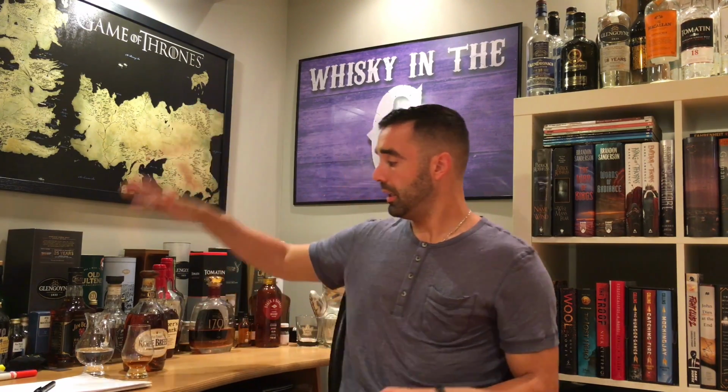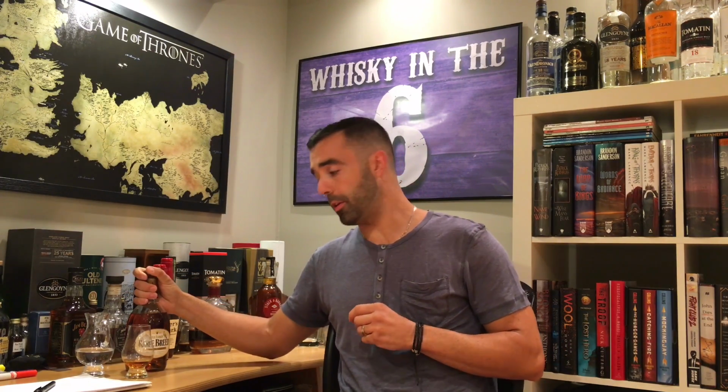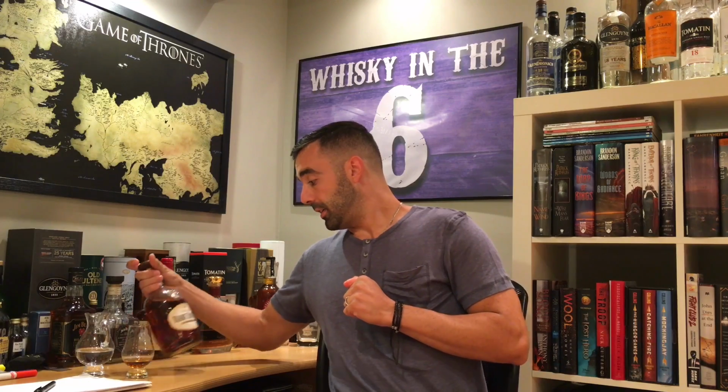Okay, so price. This one is $60 at the LCBO in Ontario. I know it's around $50 American depending on where you buy it. So $60 Canadian is actually not too bad a price. This one's definitely worth the price.